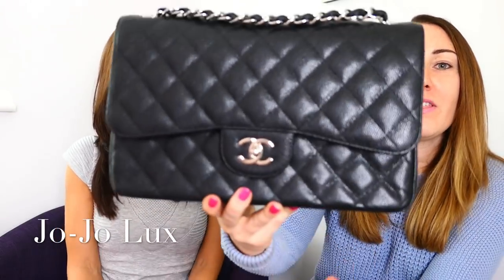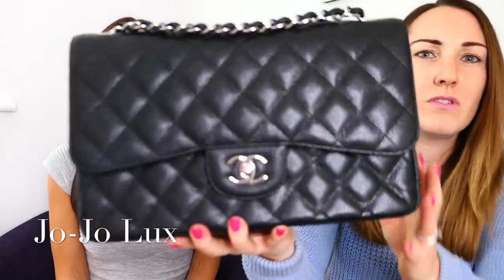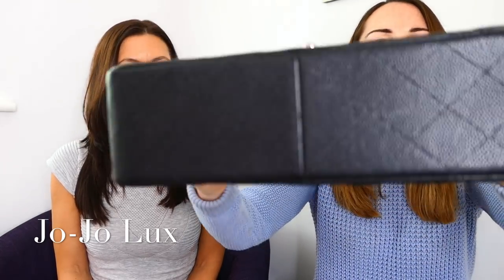So with the caviar leather, it is renowned for being a more durable leather and a bit more hard wearing. It's obviously not smooth leather, it is a bit textured. And I don't know if you can see the texture. Oh, that's coming out pretty well in the camera there.